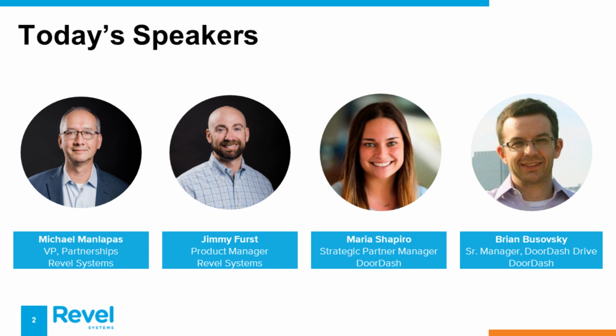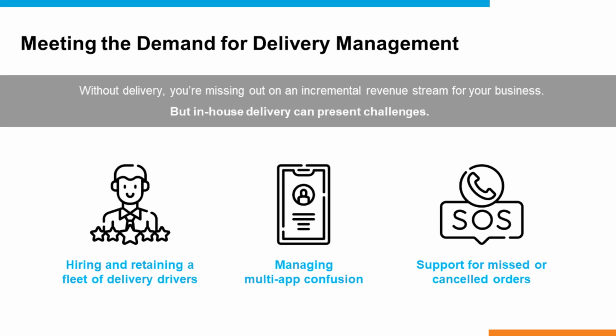And just to get things kicked off before I hand over, just a little bit of table setting. Obviously, through COVID and beyond, the importance of delivery for restaurant operators has increased exponentially, and Revel does have a robust solution for managing those restaurants that have their own drivers. But we understand that can be a significant challenge to manage from a number of points. Hiring, retaining drivers, dealing with all the logistics and insurance required can be a heavy lift.